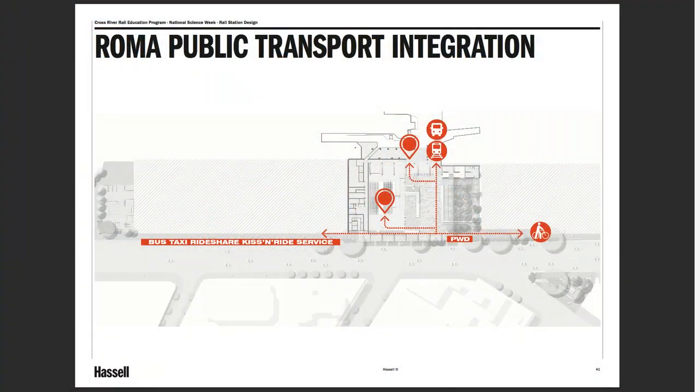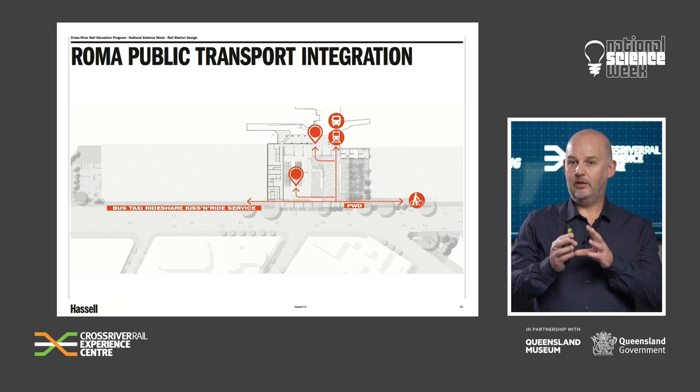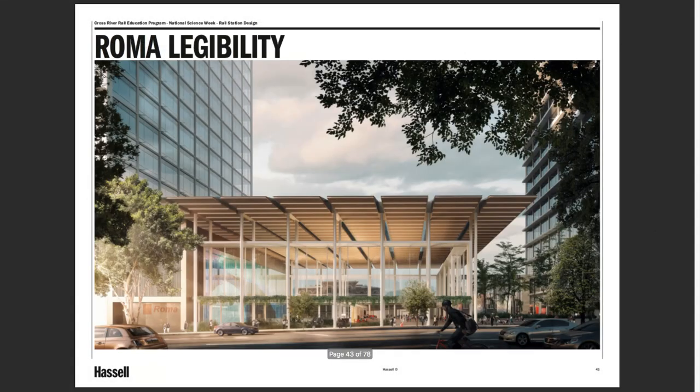The interchange needs to be extremely intuitive, and Roma Street is particularly complex in this regard because every public transport mode in Queensland is going to pass through this station. We've got the travel trains that go north to Cairns, we've got the suburban rail network, the surface bus network, the future Brisbane Metro, Cross River Rail. Everything is going to come together in that one location in the centre of that image. So having a really direct, clear movement route into the station is really critical, it's really important.